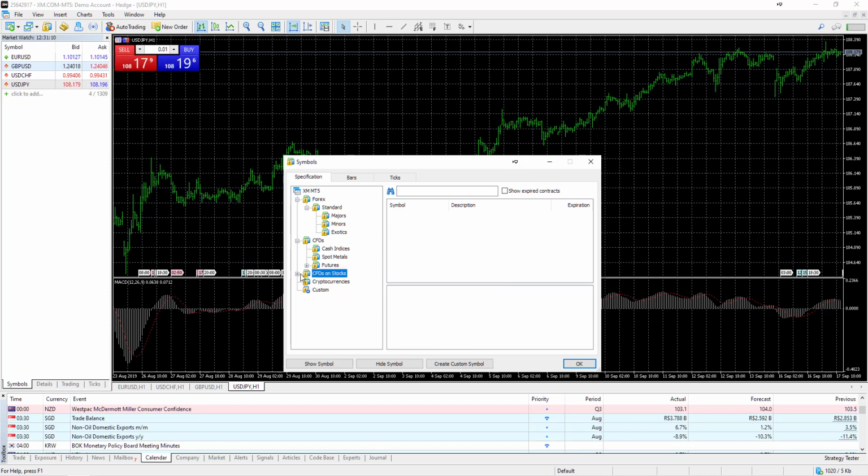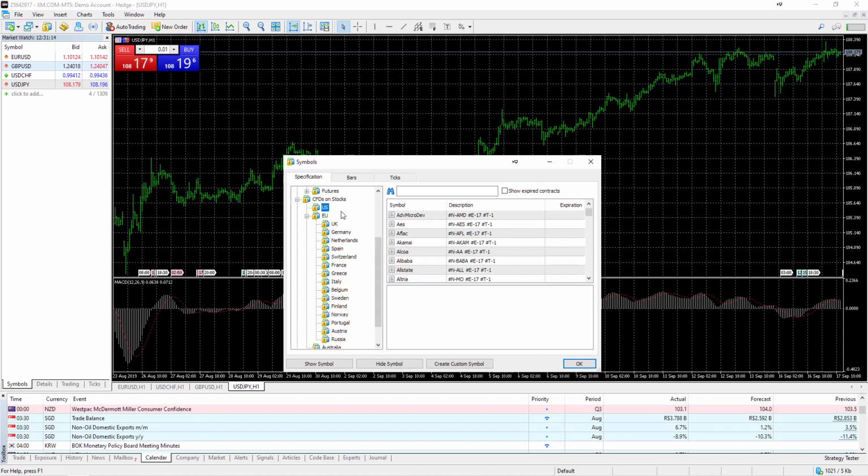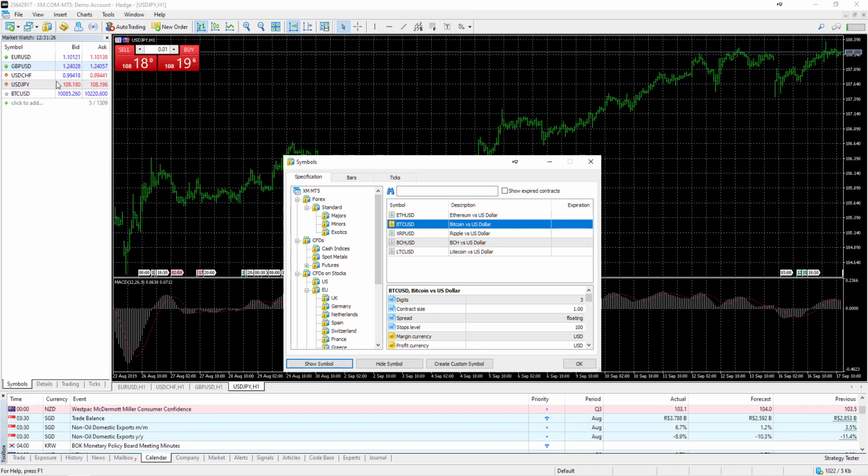And we also have CFDs on stocks, so US stocks here, EU stocks, UK, Germany, Netherlands, and so on, as well as some cryptocurrencies. So to simply add on markets, you can select the market and just press show symbol, and the market will pop up in the market watch window. Also gives a lot of useful information here as well in regards to tick sizes, tick values, swap rates as well to hold overnight positions. So you can look at the different specifications here as well, straight from the trading platform.